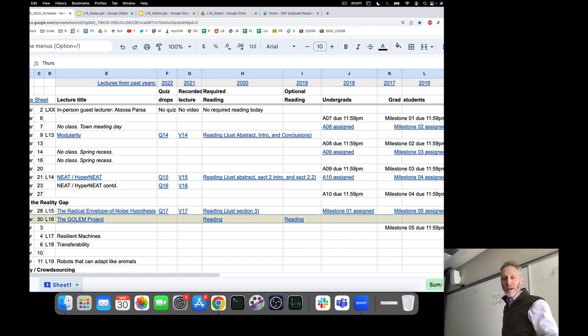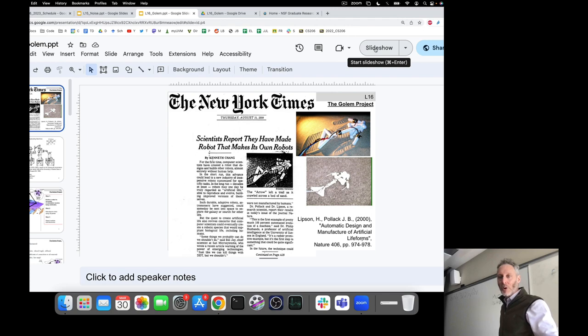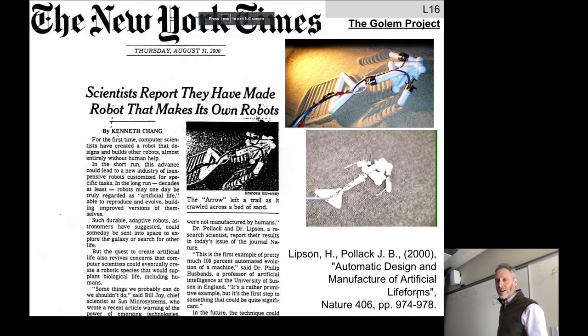Okay, so we're traveling chronologically through attempts to cross the reality gap. We looked at the noise hypothesis from 1997. Let's jump forward 3 years to the year 2000. This is one of the few times that robots made it onto the front page of the New York Times. This was the GOLEM project that was published in Nature at that time. And at least according to the New York Times, what was so amazing about this experiment was not that they crossed the reality gap. Now that's not going to be something that makes sense to the general public. It's that it's a robot that made its own robots.